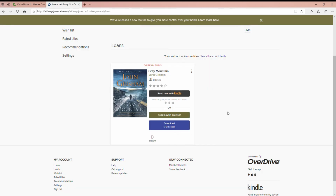So the Overdrive Read was the read in browser option. As I mentioned earlier, the Kindle pretty much puts you back through the Amazon page, and you handle everything there. If I'm using the Overdrive Read version or I'm looking at this on the Libby app, I do have the option to return. Once you've selected Kindle or download an EPUB, this return option disappears. And as I mentioned with Kindle, you'd have to do a return from your Manage My Kindle page.